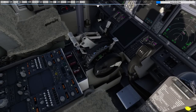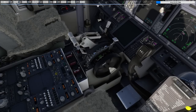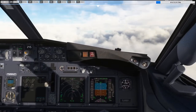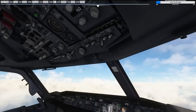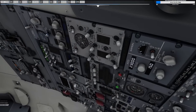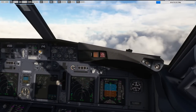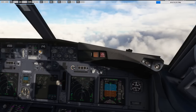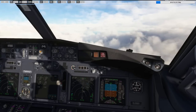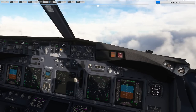Evelyn 7502, contact Bremen Radar, 119 at 625. 119 at 625, Evelyn 7502, frohes Neues. Frohes Neues, danke. Gerne. Bye-bye. Lufthansa 5 Mike Tango, descend flight level. Engine anti-ice on. In the radar, good evening, Evelyn 7502, descending 120, speed 260. Evelyn 7502, Berlin, turn right 080, descend flight level 100. Right 080, descend level 100, Evelyn 7502.